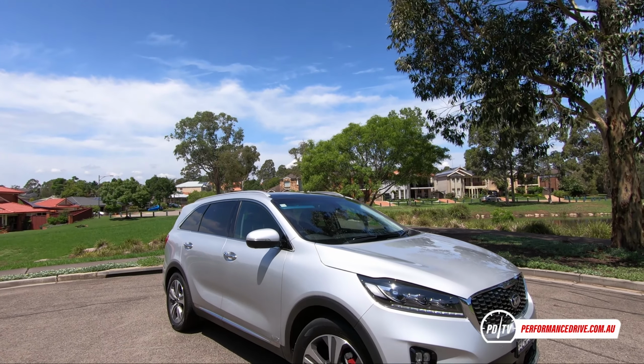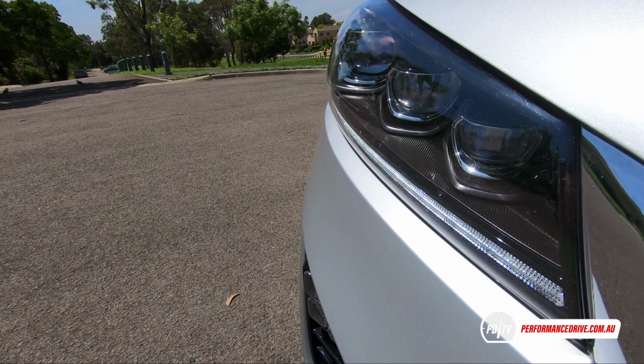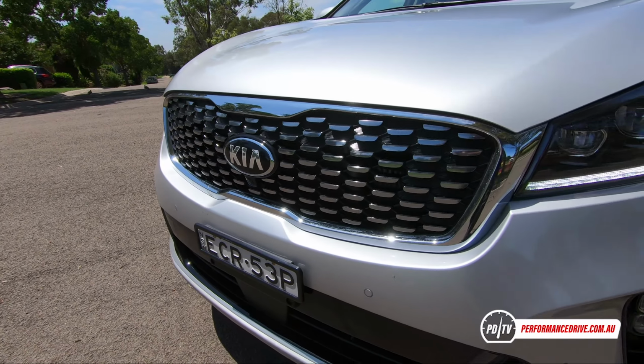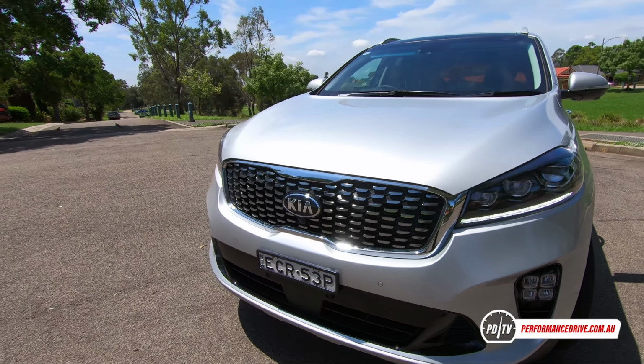Just before the all-new Kia Sorento arrives later this year, Kia Australia is offering the model year 2020. It is pretty much the same as last year's model, but it does remain as a very well-packaged and good value proposition in the 7-seat SUV market.